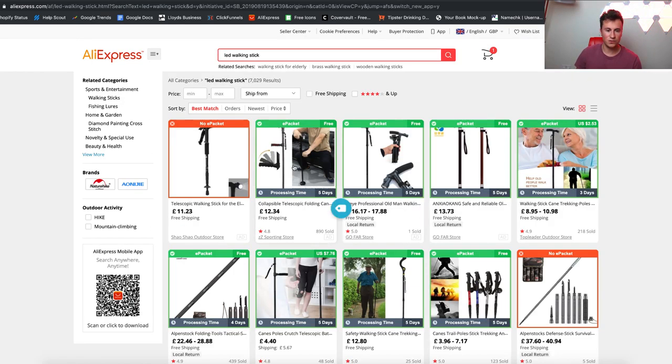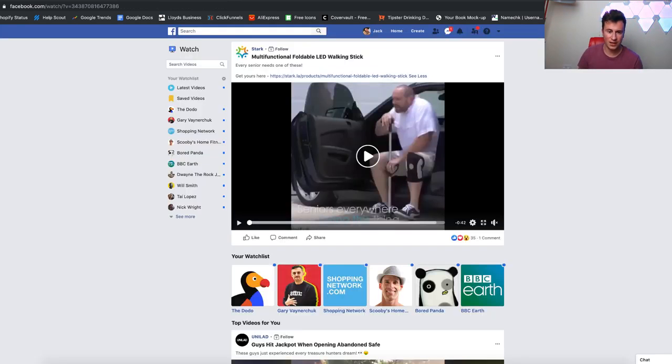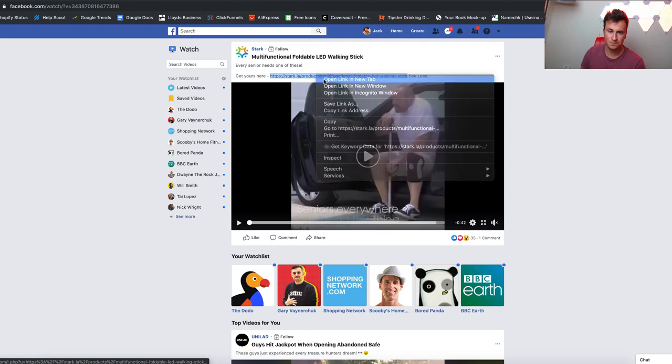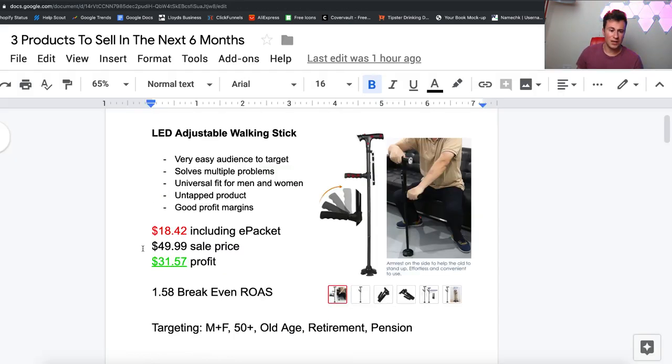So this is for this product listing here, I believe, and the product including e-packet shipping, so you can ship it to pretty much any country you want, is $18.42. You could easily sell this product for $50. In fact, if we have a look what these guys are selling it for, just to give you an idea, these guys are selling it for $50 as well. Leaves $31 margin for profit.